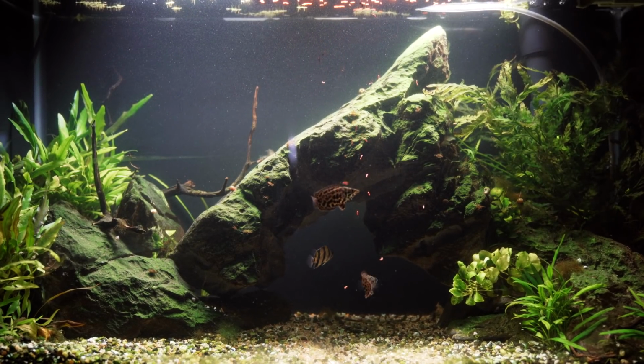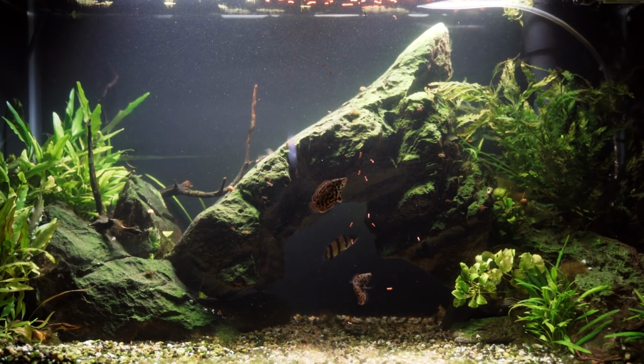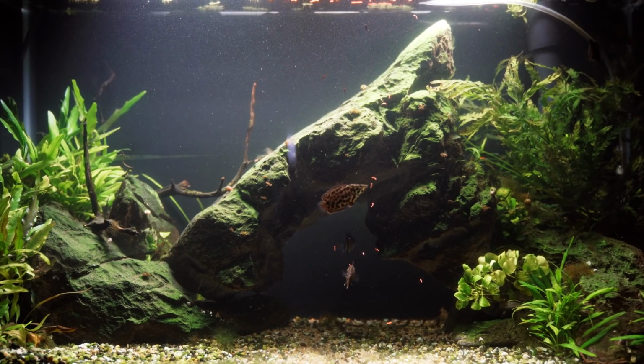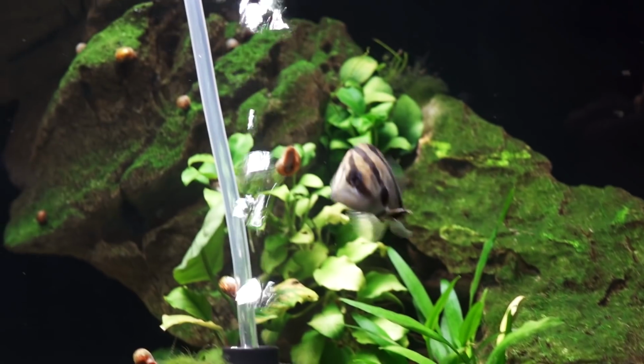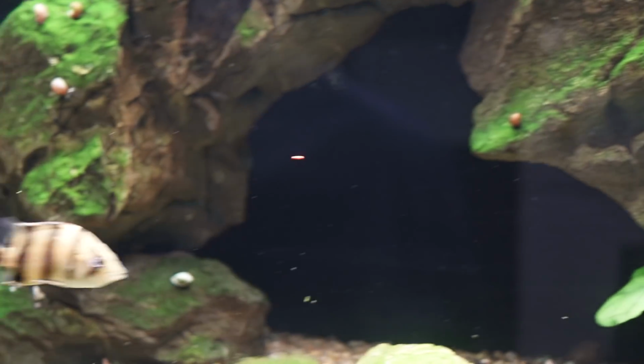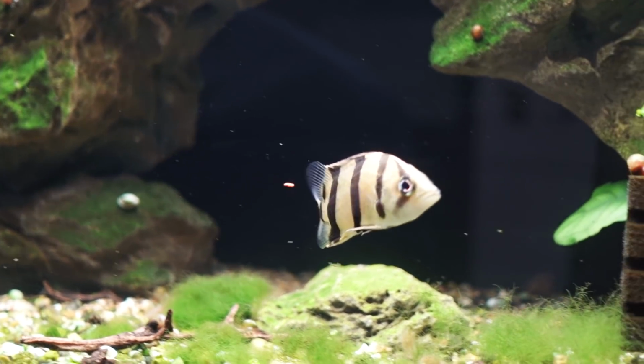And I believe we got 3 of the Datnioides and 5 of the leaf fish, which I'll probably try to beef up quite a bit. And as they grow, obviously, I would have to upsize their tank. You can see they're just being derpy right now.